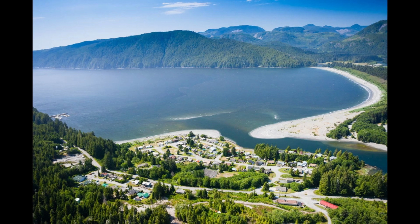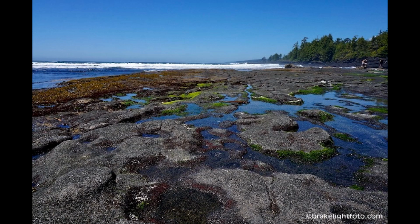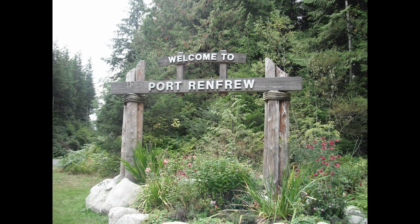Sixth stop, Port Renfrew. It's now time for the last leg of your road trip from Victoria to Port Renfrew. Continue on the highway for 19 kilometers, 23 minutes, until you reach the town of Port Renfrew.